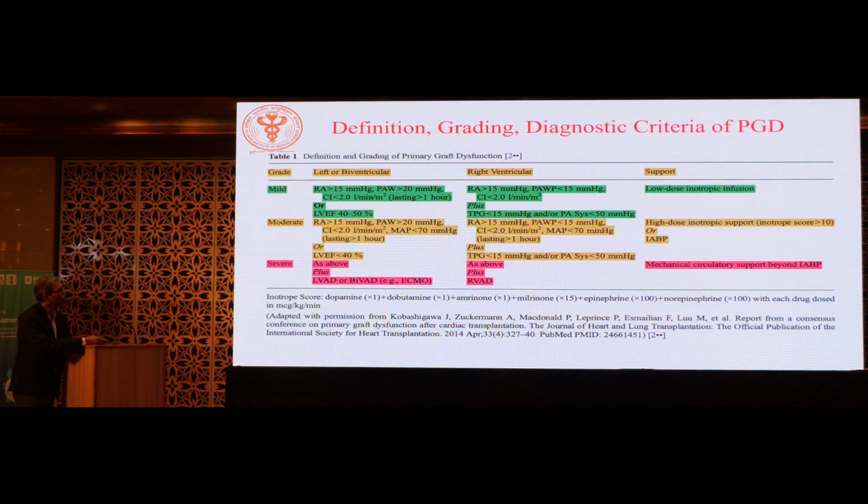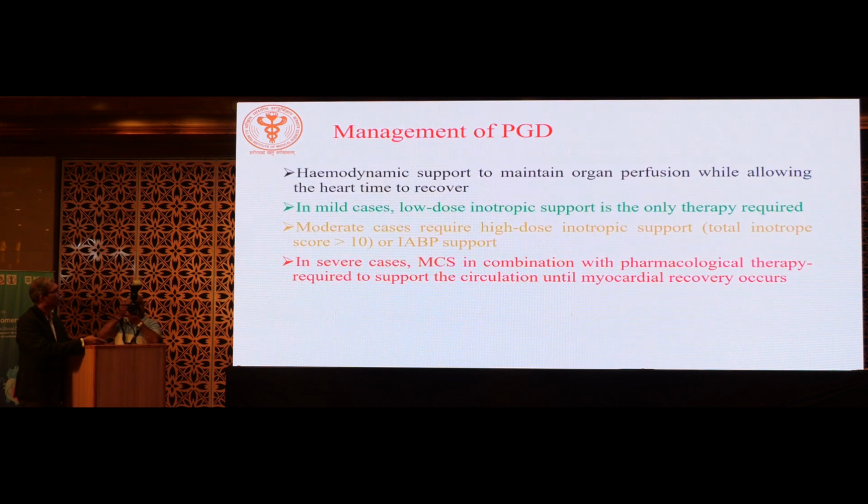These are the criteria for diagnosing the PGD, also the grading and the definition as well. Echocardiographically you will find that LV ejection fraction has come down to less than 40%. These are classified as graded as mild, moderate or severe dysfunctions, and they are treated accordingly.